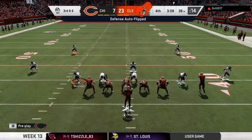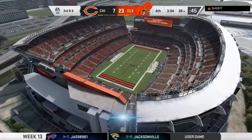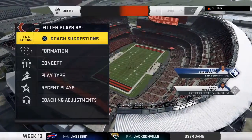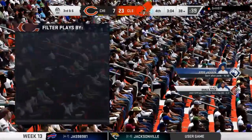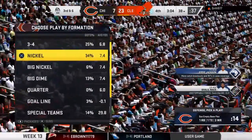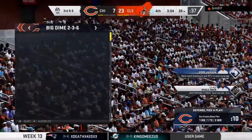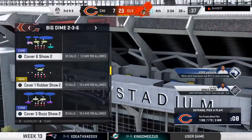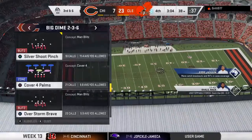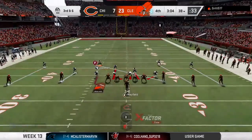The Browns on 3rd down, 2 for 5 to this point. This will be 3rd and 6. Now the Bears going to use the 2nd of their timeouts. That's going to leave them with just 1 remaining here in this 4th quarter. And it looks like we've got a dime set here defensively. 6 DBs in the game.